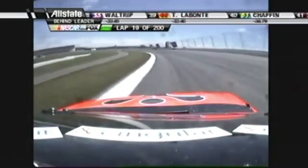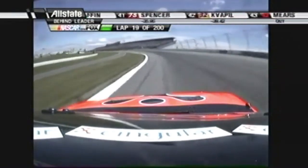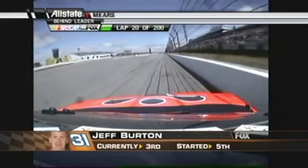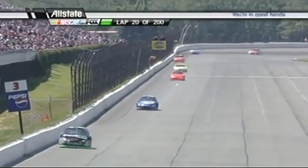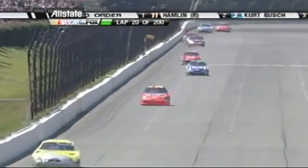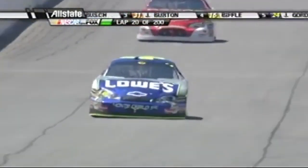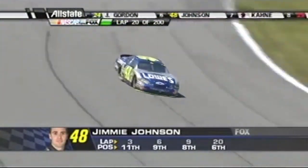Michigan next week. As you ride with Jeff Burton, third place, 4 seconds off the lead. And behind Burton are Greg Biffle in 4th, Jeff Gordon, and Jimmy Johnson, a solid 6th ahead of Casey Kahne. We listened in to the Lowe's team.